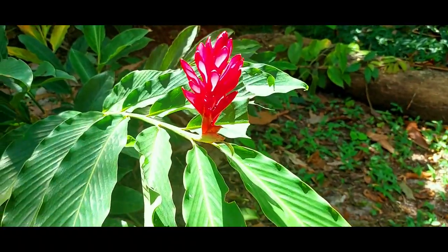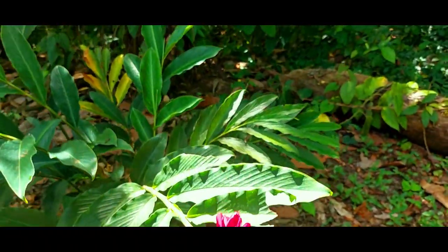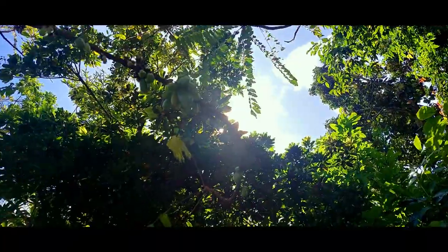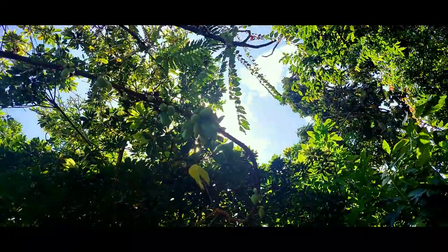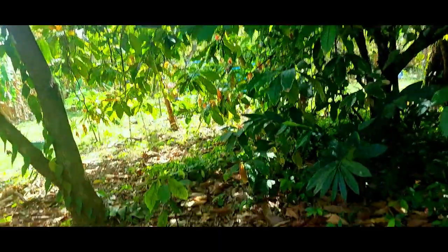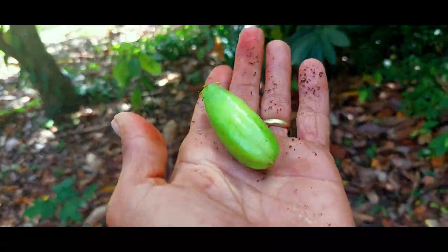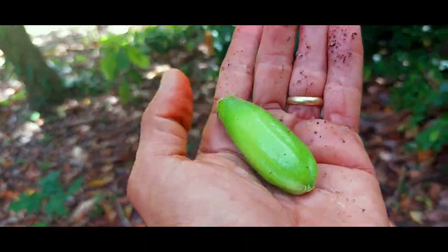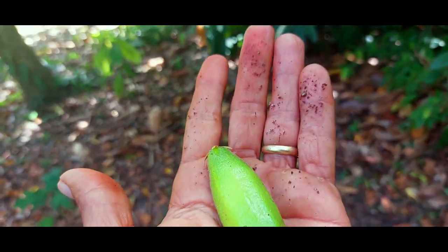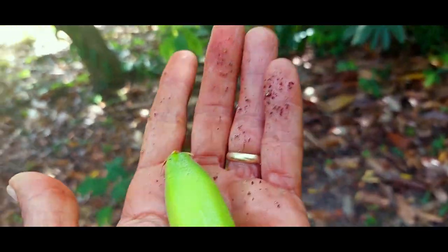You have a red ginger lily here. This is amarak. I don't know if you guys know this fruit. This is what it looks like. What do you use this to do? You can make pepper sauce, you can make chutney. Yeah, amarak. Fried dry.